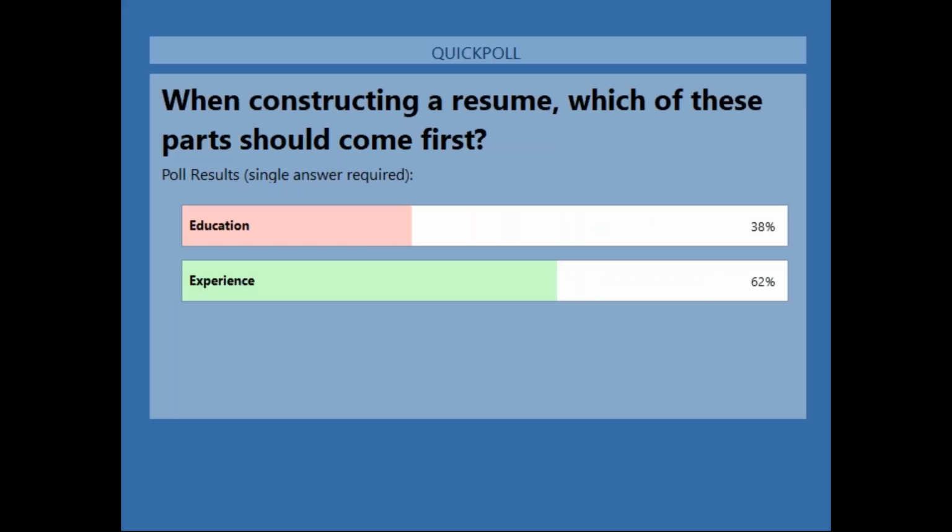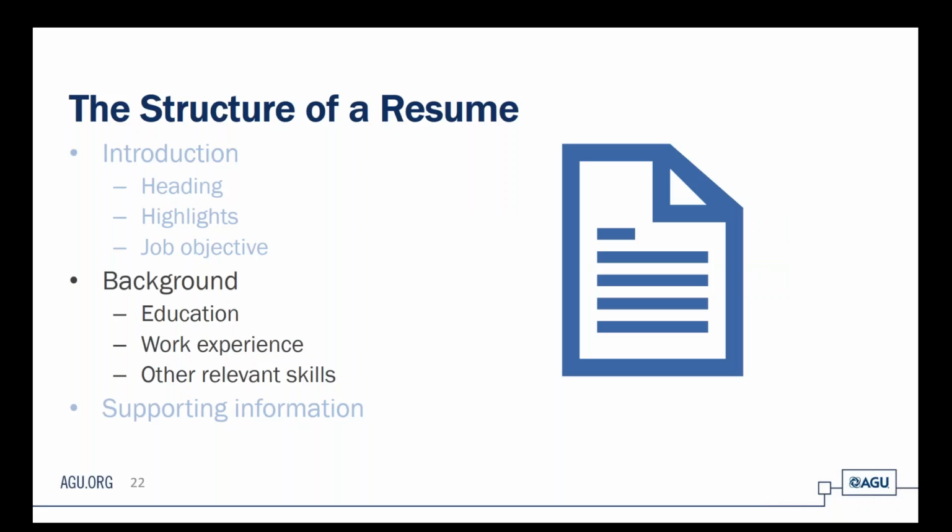It's 62% of you feel that experience should come first, and 38% said education. So there you have it, Dave. And it looks like from some of the comments here that a few people have already caught on. That's right. So Ty, Ricardo, we're not going to get anything over on you, it looks like.